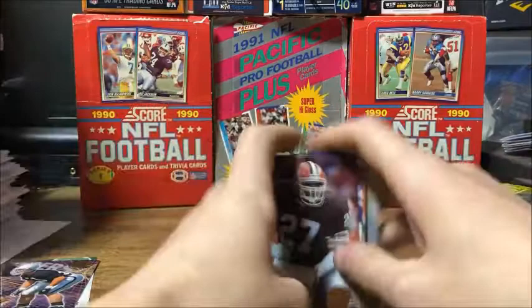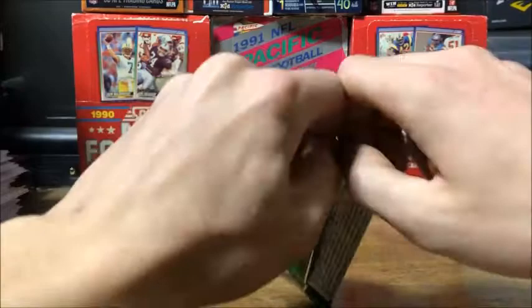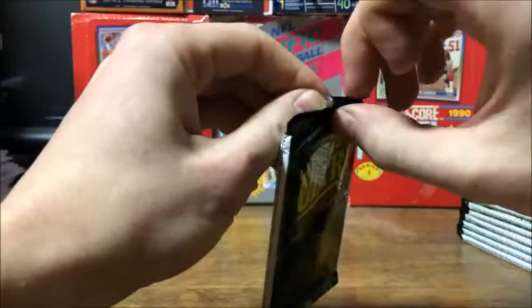Pack number 3. A little difficult to open. Try the other end. There we go.